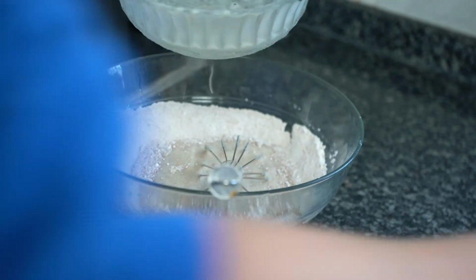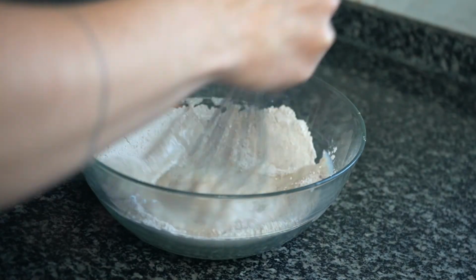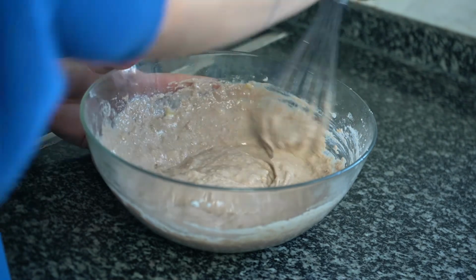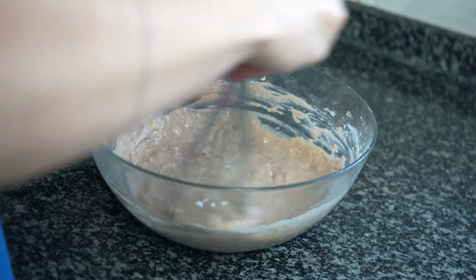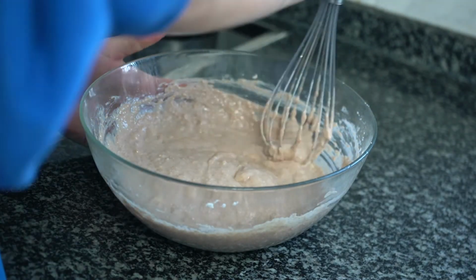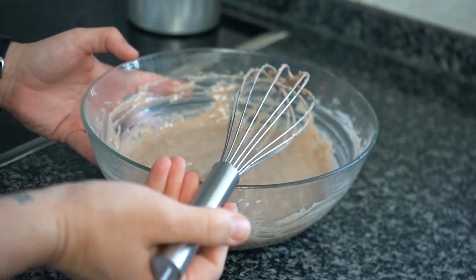Once everything is fully incorporated, I usually check to see if the batter has the consistency that I like. Sometimes it turns out a little bit dry, so I just add a little bit more milk and then I just let it sit for like 5 or 10 minutes. This recipe makes around 2 servings depending on the flour I use. I usually end up with around 8 to 10 pancakes.